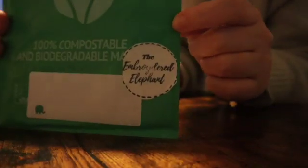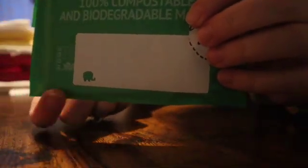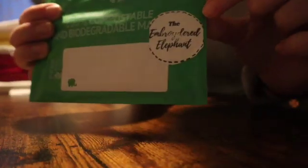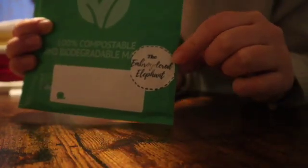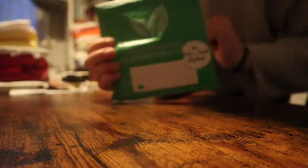There is the finished package that's going out, so I always put an address label on the front with my little logo, or the little elephant. I put my embroidered elephant logo on the front, and it is in a biodegradable bag as well, which is great.